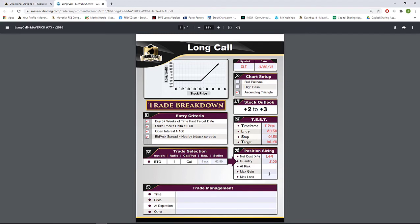So at risk, it's going to be the full amount. We'll say, geez, what is that? 1.49. $447. Max gain was going to be that 447 plus the, what do we say, 240. Or well, I'll just put the max gain as 240. Max loss is going to be 447, which is cost.